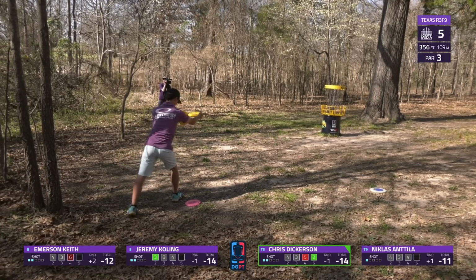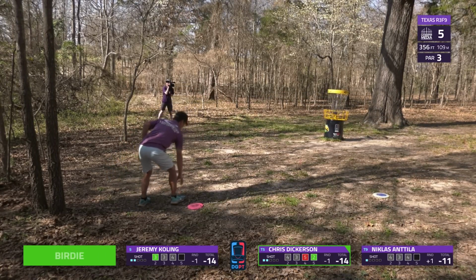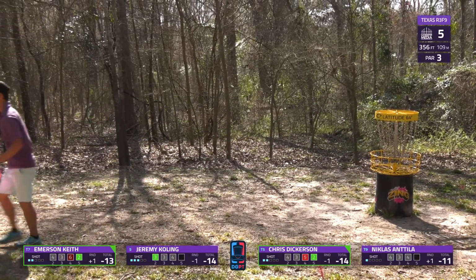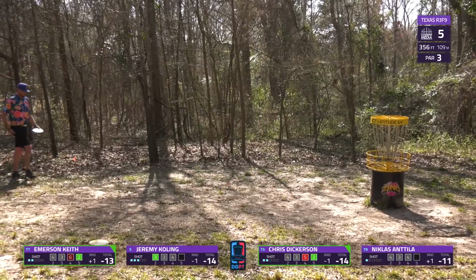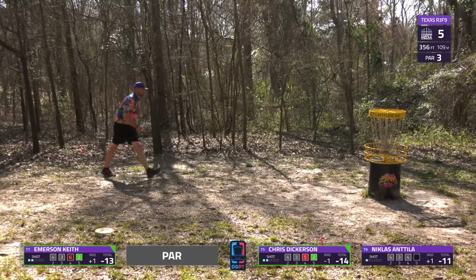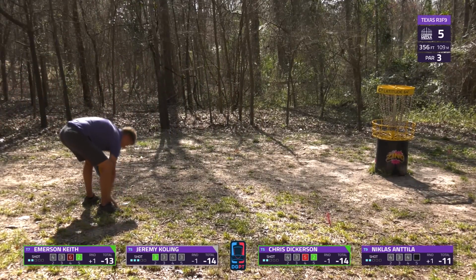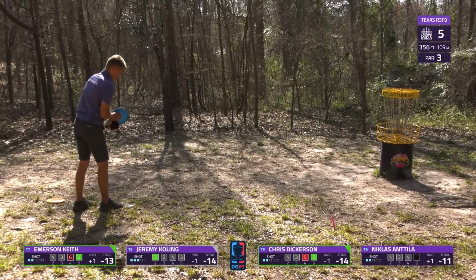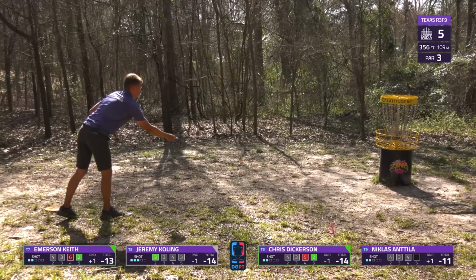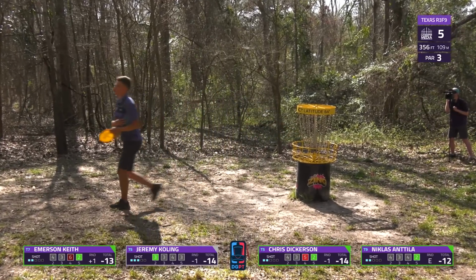Comebacker after the fireworks here for Keith. And you know he's fired up now. Even just hitting that kind of thing, I mean, you saw the shock in his face, that kind of momentum he can carry through. Here's Koling's look for par. Love his routine. Doesn't mess around with it. Walks up, sets that foot down, and makes it happen. As we get to Niklas for his birdie. What a great try from Niklas. And you'll see Niklas switch up his putt, really depending on where he's at on the green. Just another thing he's got in his lineup.